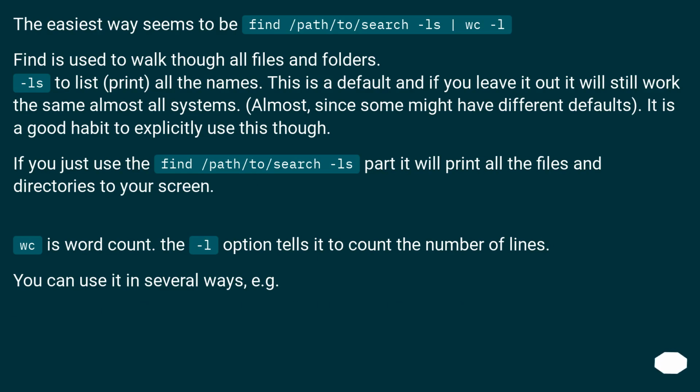The easiest way seems to be find /path/to/search -ls | wc -l. Find is used to walk through all files and folders. -ls to list, print, all the names. This is the default, and if you leave it out it will still work the same on almost all systems. Almost, since some might have different defaults. It is a good habit to explicitly use this though.